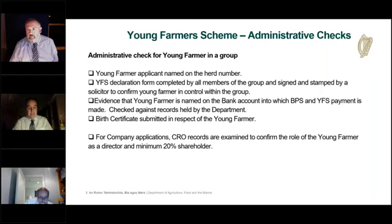We also then check that the young farmer is named on the bank account into which the basic payment scheme and young farmer scheme payments are made. And we carry out a cross check there with the records held by our colleagues in the accounts section, which is based in Cavan. We also then, within the group situation, require the birth certificate to be submitted in respect of the young farmer. So we will do a cross check on that again, ensuring compliance with the requirement to be under 40 in the first year of application under the scheme.